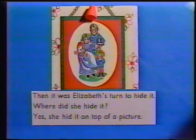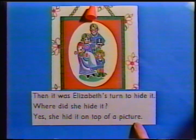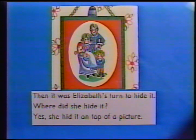This is a nice family portrait hanging on the wall. Or a picture hanging on the wall. See, of the daddy and the mommy and the baby. And, oh, what do you see on top? Look! There it is! What a smart place to hide it!